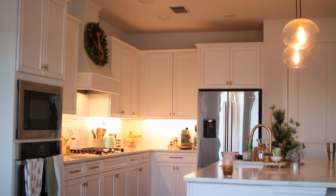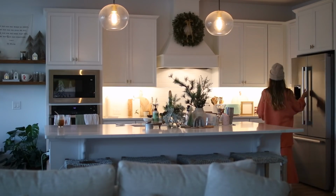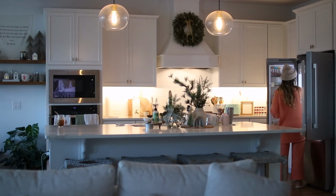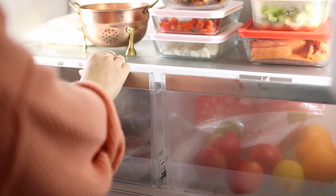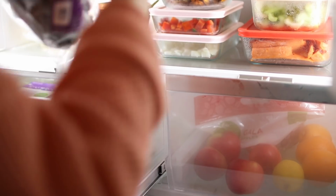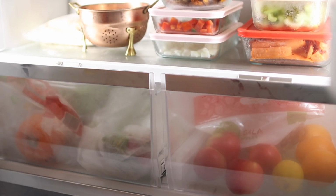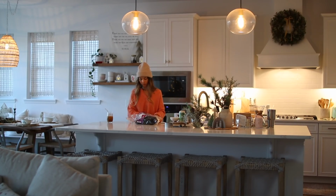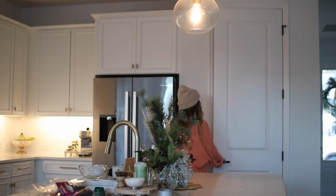For dinner tonight, I'm making one of my favorite lentil soup recipes, which is truly a staple in this household. I've been making lentil soup for years. It is one of my favorite things to eat, and the best part about it is the leftovers. I'll link it below, but just a little note, I do substitute the yellow potatoes for sweet potatoes because I just prefer sweet potatoes. I think they're the yummiest.